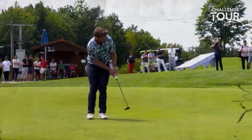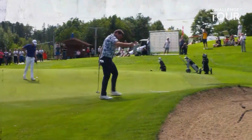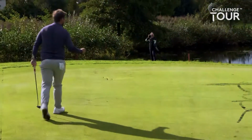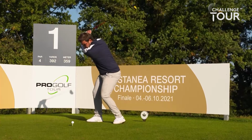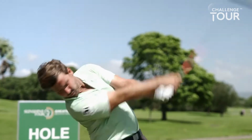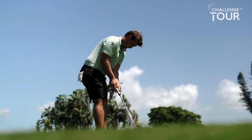His Challenge Tour ticket stamped via a glittering 2021 season on the Pro Golf Tour, one of 4 developmental circuits spread around Europe. My game is basically bombing it off the tee. That's how I like to play golf, and that's how I want to play golf. I have to make it my strength, as I have that advantage. Then I can be sharp around the greens, that's also my strength.